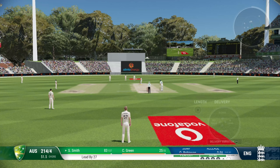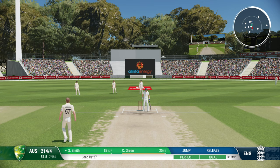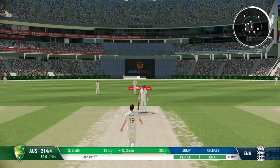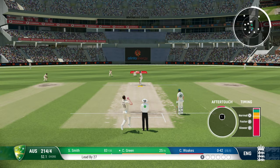Trying the short stuff. Decent stuff to an end. Not many runs, 2:14 for both sides. Need to inject some life into this game. Woakes on the City end. Chris Woakes will be disappointed with his series so far, I think, particularly with the ball.